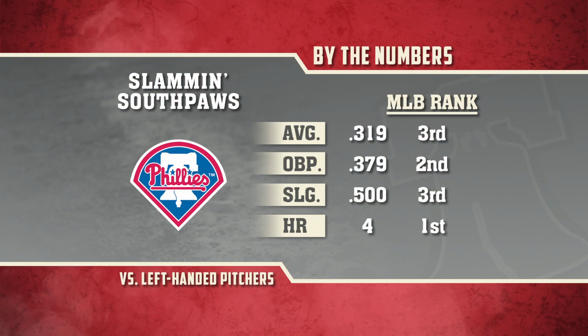Yeah, wasn't that the knock entering the 2014 season, that the Phillies weren't going to be able to hit lefty pitchers with their left-handed heavy lineup? Well, through one week, there have been few teams in baseball better against southpaws than the Phillies, who rank 3rd in batting average, 2nd in on-base percentage, 3rd in slugging, and 1st in home runs against lefties.